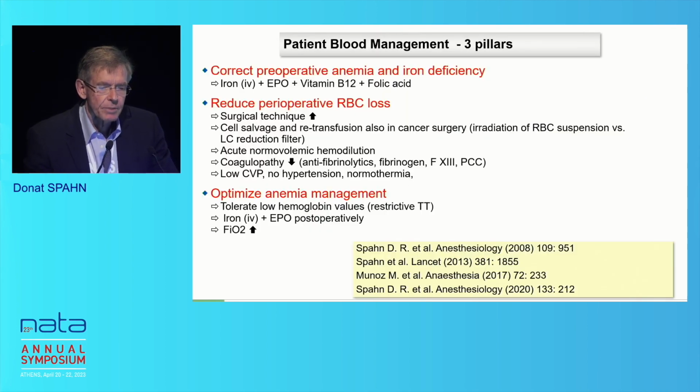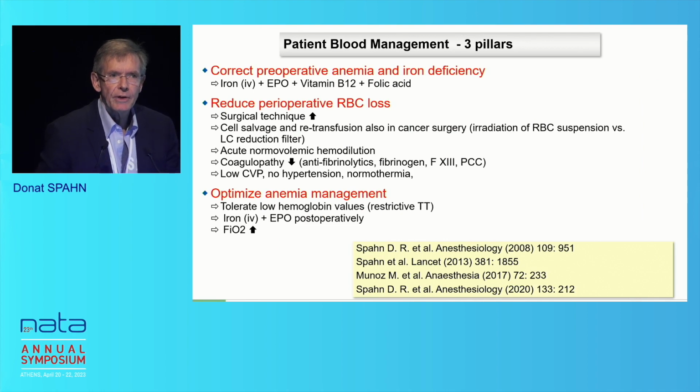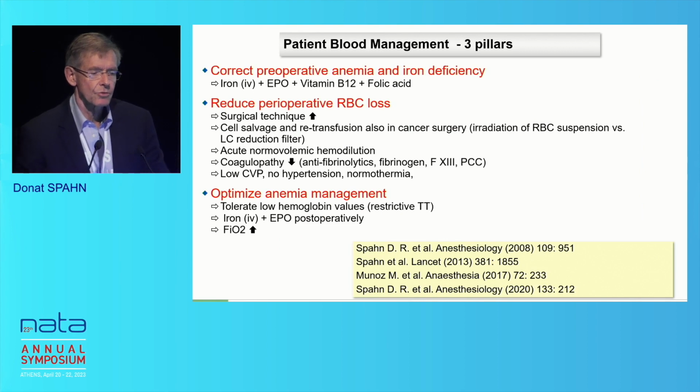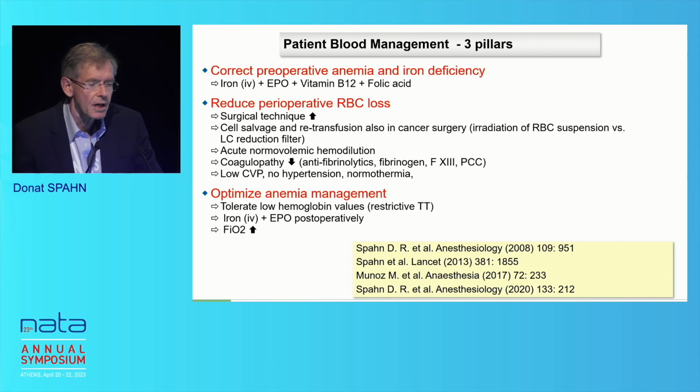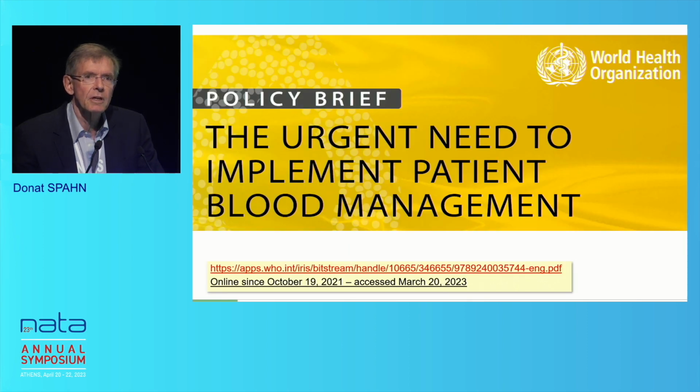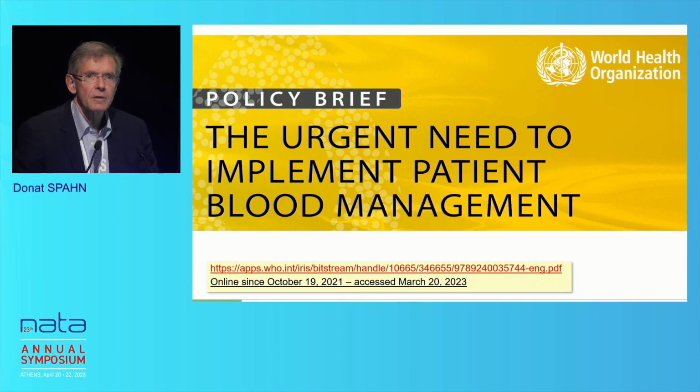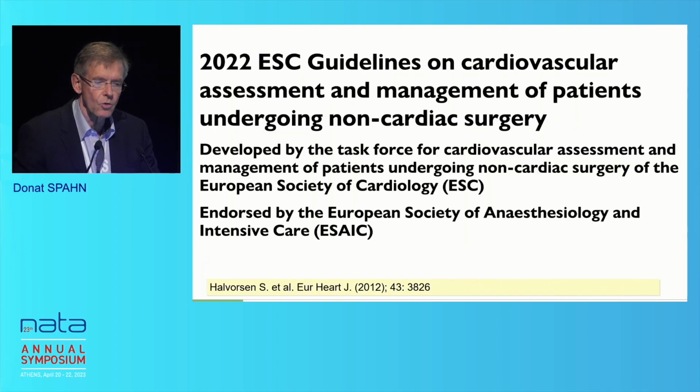And of course, patient blood management, as you all know, is a wide and important concept. It's based on three pillars: to correct preoperative anemia and iron deficiency, this is not the topic of today, or not particularly; to reduce perioperative RBC loss, this is the topic of today's session; and then optimize anemia management. Everything, including the reasons why this concept is so important, has been described in 2019 in the policy brief by the WHO.